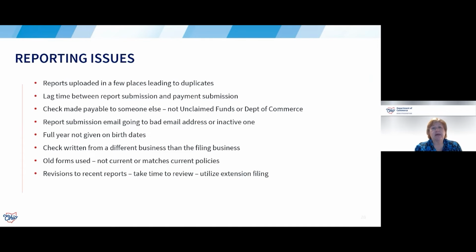Also, the lag time. I do understand there are some businesses where the reporting is from a different division and the payments are submitted by another section. Please try to keep the lag time between these short. We had some that uploaded a file and then paid it 2 years later.